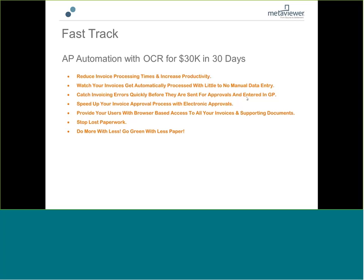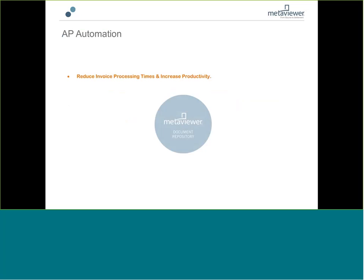With that, I'm going to get into what we call our big picture slide. It's going to talk about the 4 pillars that we have from metaviewer that we're going to help you move through as an organization to get AP automation going. The first thing is we're a SQL environment, so everything's running on SQL. The nice thing there is if you have people in your organization that understand SRS or SQL reporting services, you're going to be able to pull and gather information and report on that.